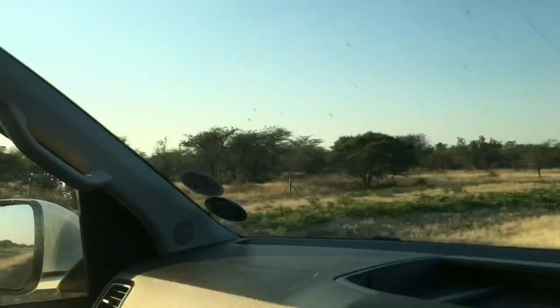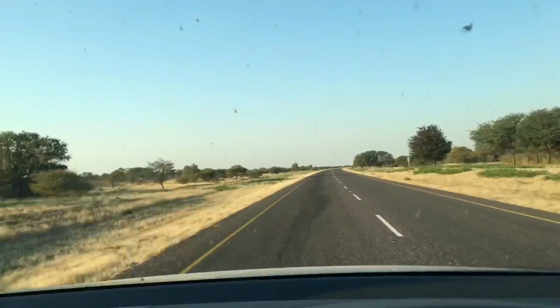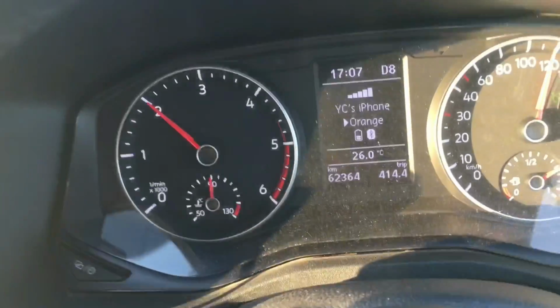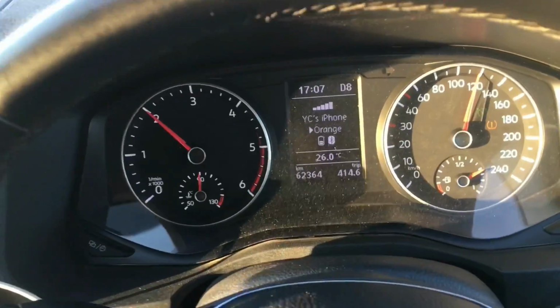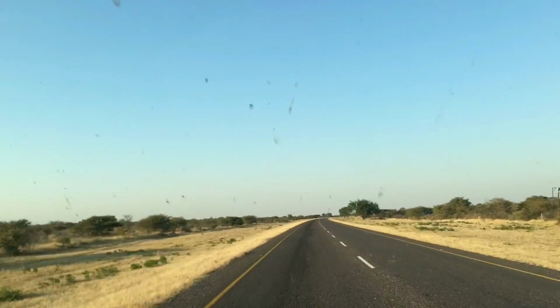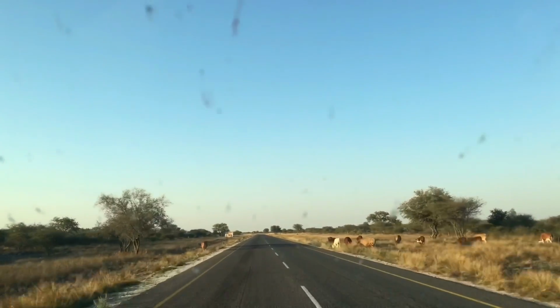I'm in Kasane now, so already I can see lots of Land Cruisers, a couple of Nissans, and a couple of Isuzus. These are cars that I'm seeing already now entering this place. As the sun sets, just cruising at 120. Anyone who drives an Amarok will tell you how hard it is to cruise and drive at 120 all the time. Lots of cows. One has to be really careful this time of the day.